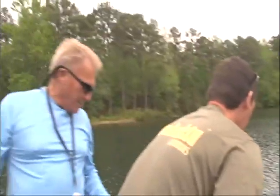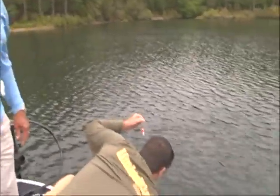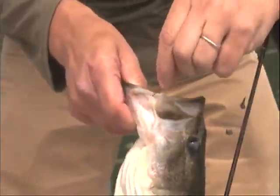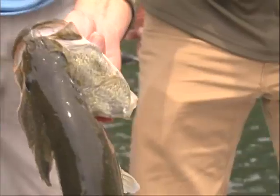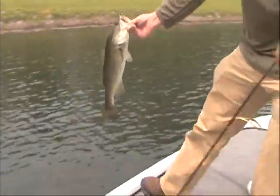We're bluegill fishing, and he's caught a 3-pound bass. Unbelievable, on a little bitty number 10 or 12 hook. Look at that. How does a big bass bite a little bitty worm like that? That's a real nice one. Yeah. On that superworm. I know.